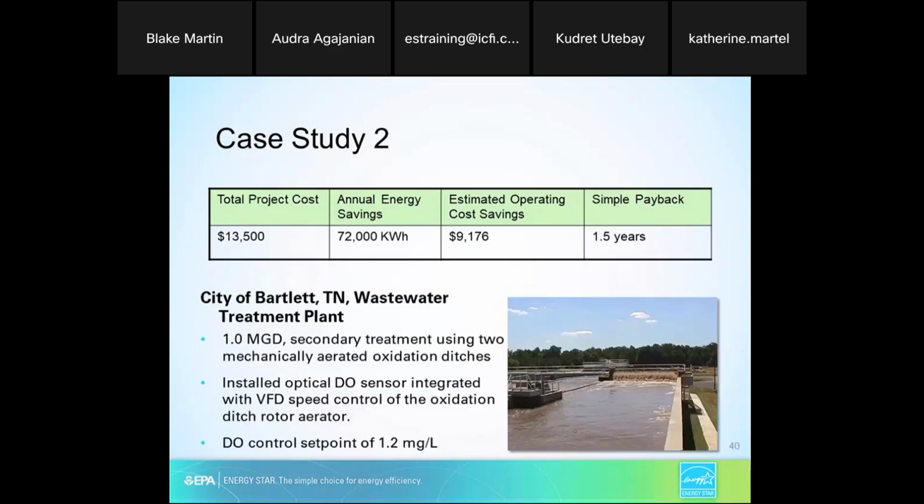Our second case study is for the city of Bartlett, Tennessee, which has a 1 million gallon per day wastewater treatment plant, average daily flow, with secondary treatment utilizing 2 mechanically aerated oxidation ditches. Each of the aeration basins is equipped with 3 rotor aerators. Prior to the improvements, the oxidation ditch operated by using one aeration rotor running continuously and the second one during periods of peak flow, each at full speed. Under a demonstration program funded by the Tennessee Valley Authority, the city implemented optical dissolved oxygen sensor technology integrated with VFD speed control of the oxidation ditch rotor aerator.